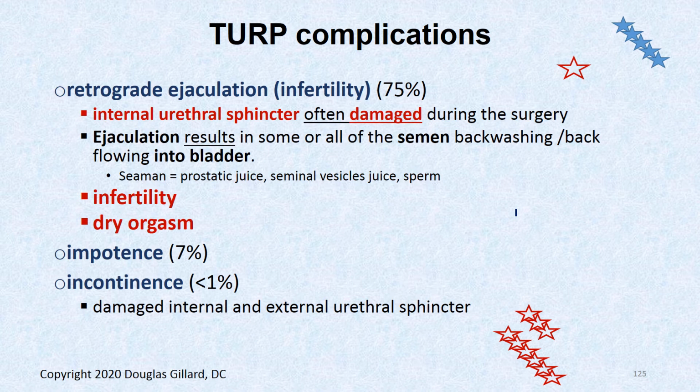Other complications are infertility, dry orgasm. These should have been out here, right, in their own category. I think I'm just going to tidy that up a bit. I just did these slides this morning, redid them. Dry orgasm. Part of the experience of an orgasm is the fluid coming out of the penis. And if you have retrograde ejaculation, when you ejaculate, nothing comes out because it goes up into your bladder. So some say it decreases the pleasure of an orgasm.